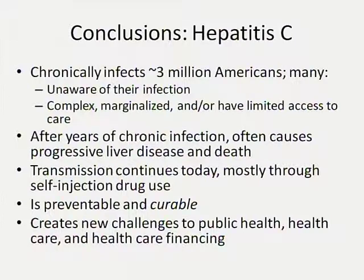And the biggest challenge we need to overcome is the fatalism, particularly that I hear among our clinical colleagues. They used to say, why test because we can't treat? Now they say, why test, we can't afford to treat.